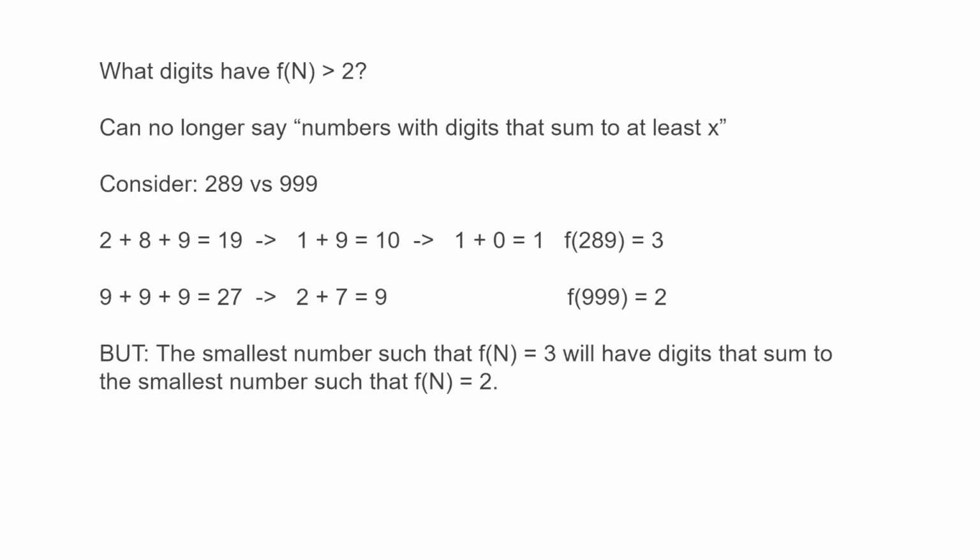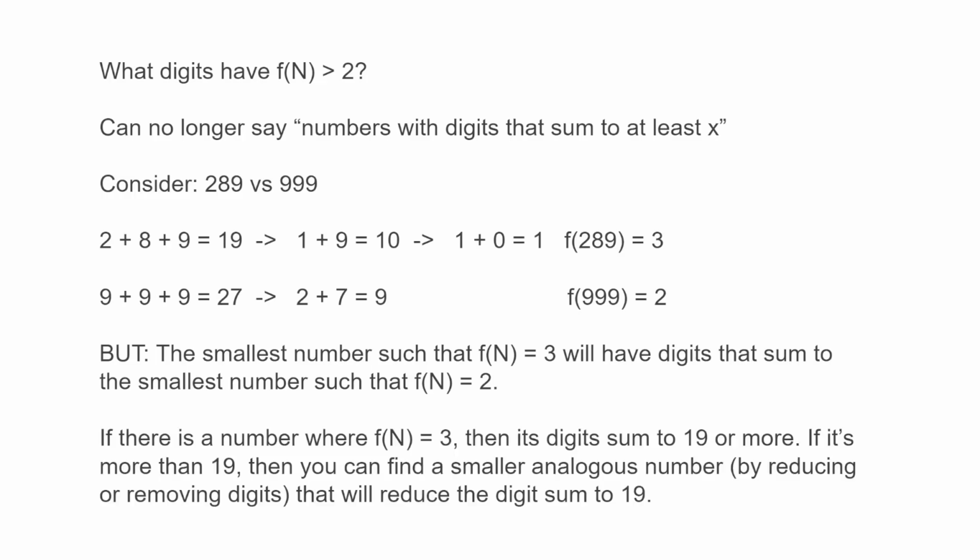But as we described before, it will still be true that if I want to find the smallest number with f of n equals 3, the digit sum is going to add up to the smallest number where f of n is 2, right? And again, you can just think, what if that weren't true? Well, if I have digits that add up to 19, so 19 again is the smallest number with an f of n of at least 2, then if I have a digit sum of more than 19, I can make my number smaller and end up with a digit sum of 19 and still get there. So you kind of have to minimize your digit sum.